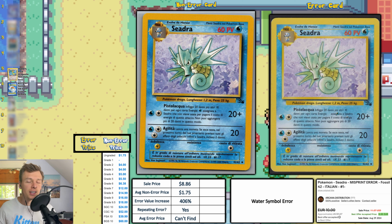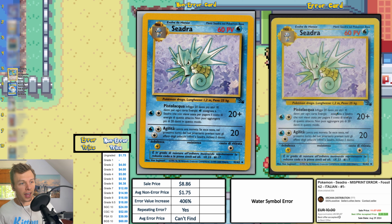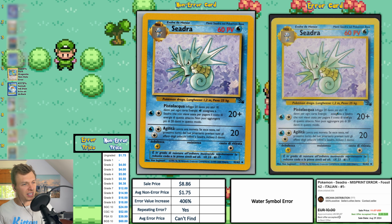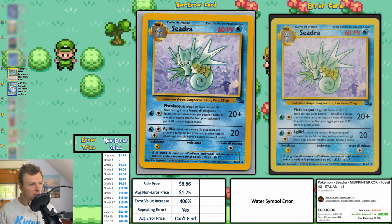This is a very unique error that I was not aware of. So this is a Seadra from Fossil Set, but this is the Italian version. And you can see the water symbol is shifted over probably about 3/4 of a centimeter. Is that right? 1/4 of an inch. I don't know what that would scale to. Let's say 1/4 of an inch. And this is actually a repeating error. I was only able to find one other card on eBay that had this, but it was a graded card. I think it was graded like a grade 8 or 9, was selling for around $100 some.